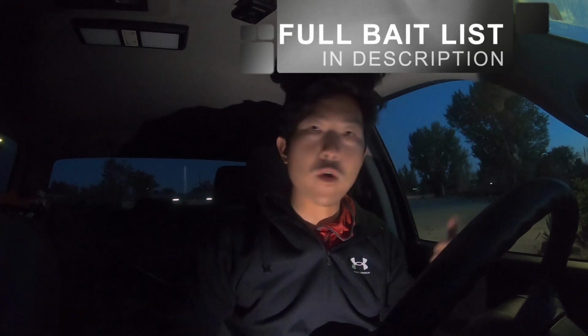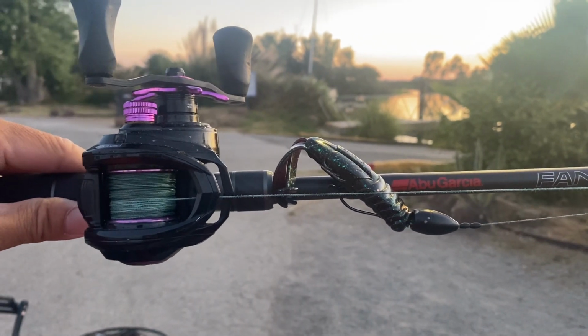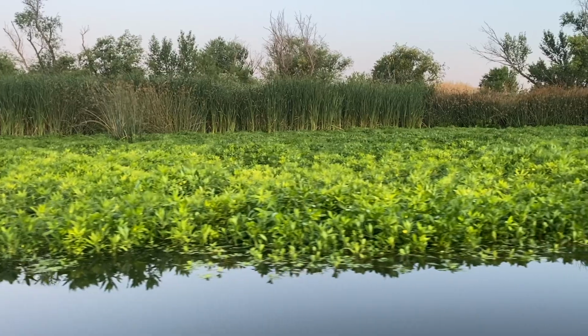Number 4, gotta have a punching rod all year round for the Delta, but especially in the summer when this grass grows, this vegetation gets thick, and the fish get buried in those mats. Look for that shade with these extreme temperatures. You gotta have a punch rig.